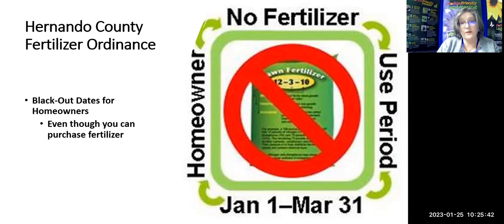Your company professionals are allowed to apply slow release only. And the reason that was included in there is because the University of Florida, if you look at some of their publications, will tell you you can start fertilizing around March 15th, spring fertilizing. That's good for your lawn.